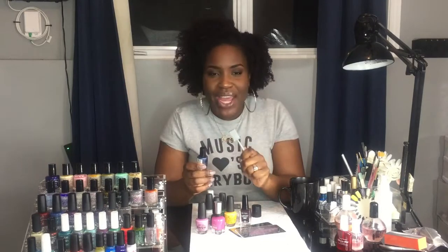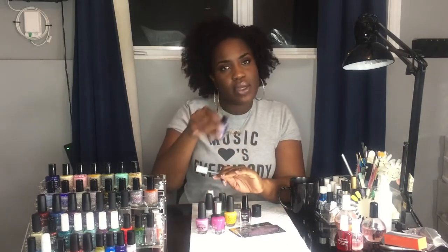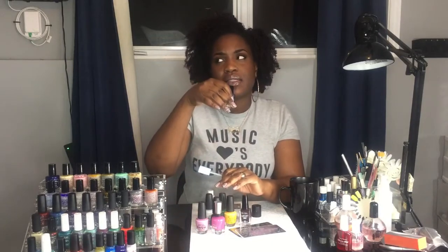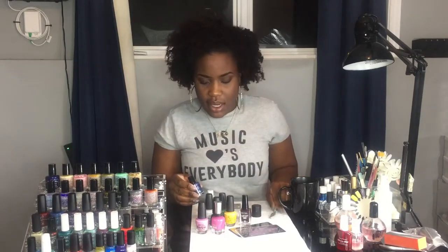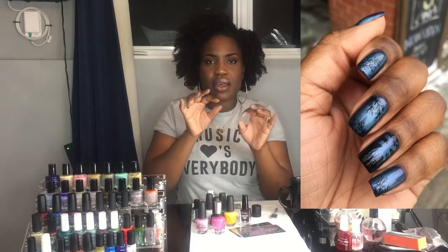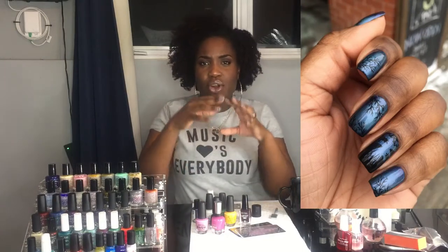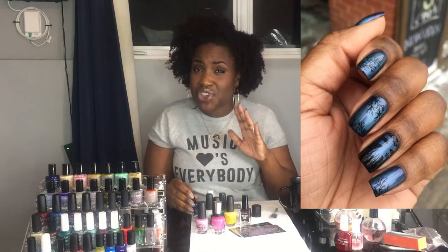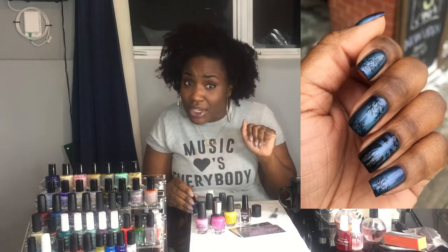So anyway, I put that on. I really just did 1 coat, let it dry. I did not use the magnet. I did a 2nd coat and used the magnet. It just made the color a little bit richer, and it gave it this Aurora Borealis type of vibe. So the middle where the magnet had been was a little bit lighter, and the surrounding areas were purple and dark blue. So it was really beautiful even just on its own, but I couldn't leave it alone.